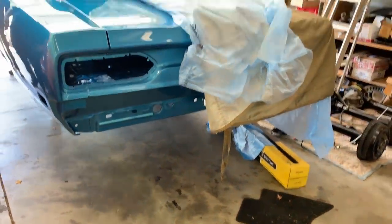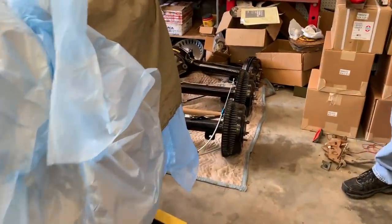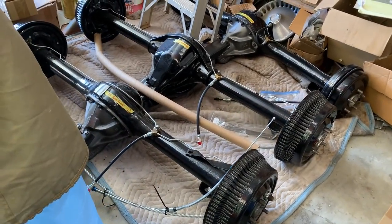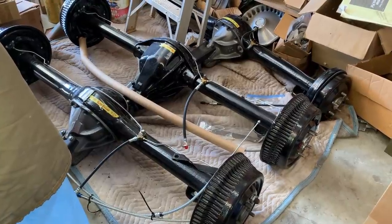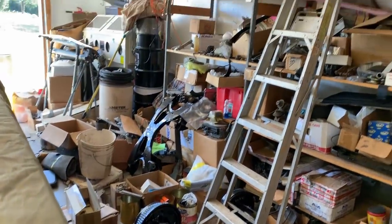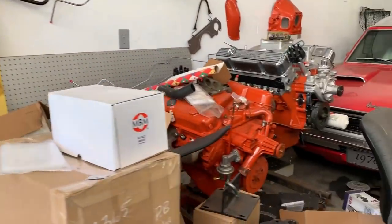Over here are some rear ends for some of my project cars. This is the Roadrunner rear end right here. This is for one of the yellow Super Bs. This is for a 65 Belvedere I've got on the rotisserie. Like I say, there's parts everywhere. I've got hordes of parts. I've got engines sitting here. What do we have here?